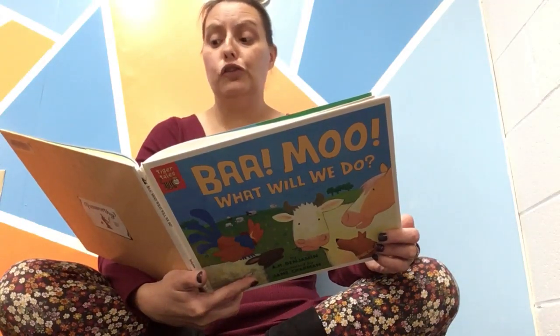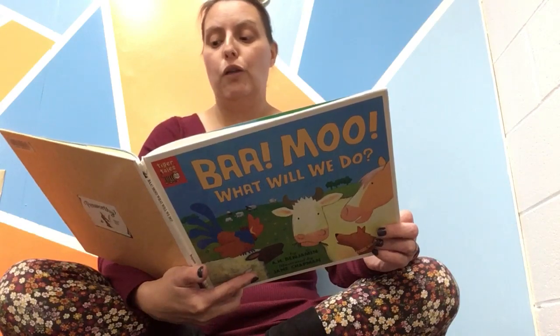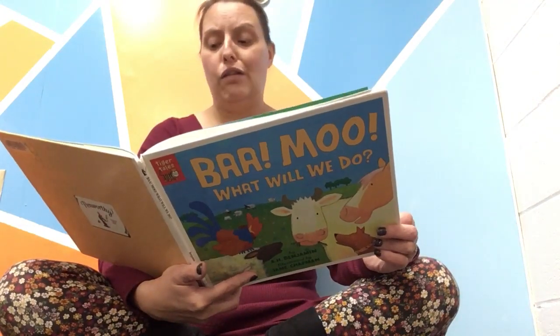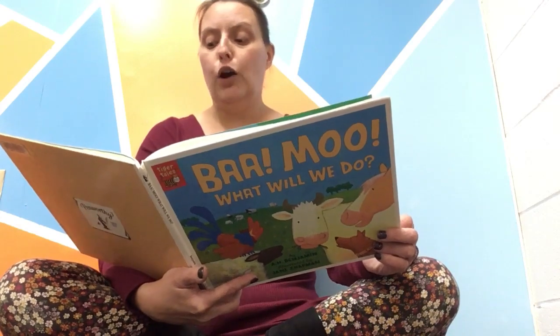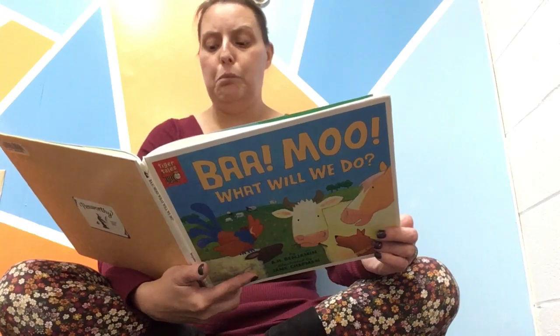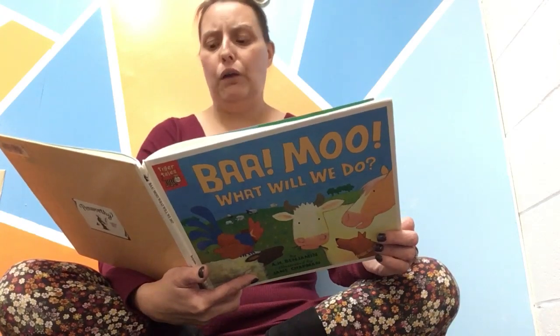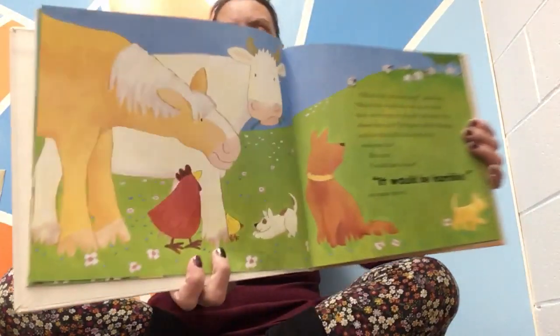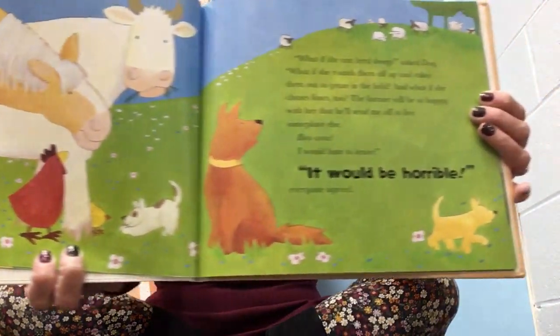What if she can herd sheep? Asked the dog. What if she rounds them all up and takes them out to graze in the field? And what if she chases foxes, too? The farmer will be so happy with her that he'll send me off to live someplace else. Bow wow! I would hate to leave. It would be horrible, everyone agreed.